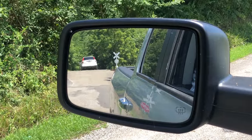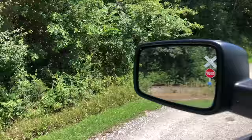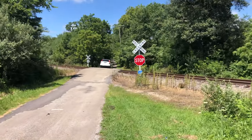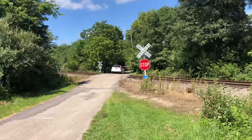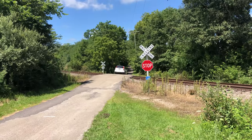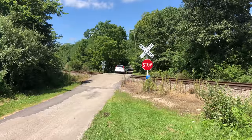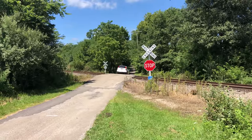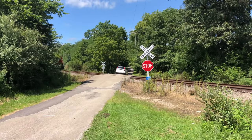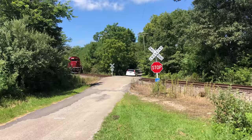Got a car stopped on the railroad crossing. Train's getting ready to come through. I don't know what they're doing. Let's check out the train. Better get that car off the track, son. Why would they stop there? Moving. That's weird.